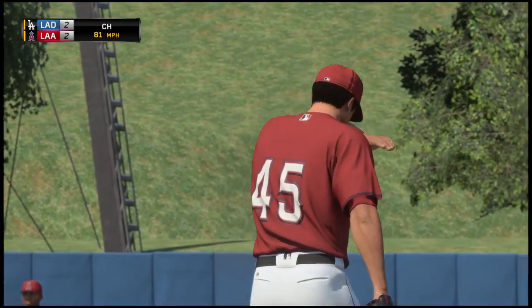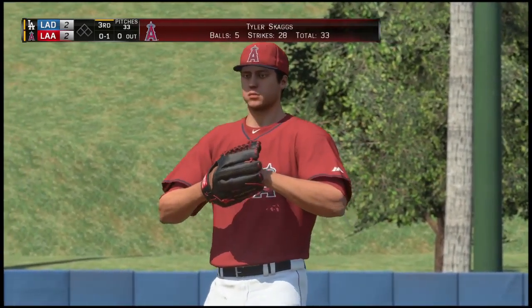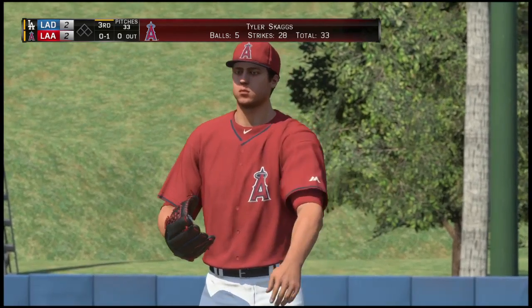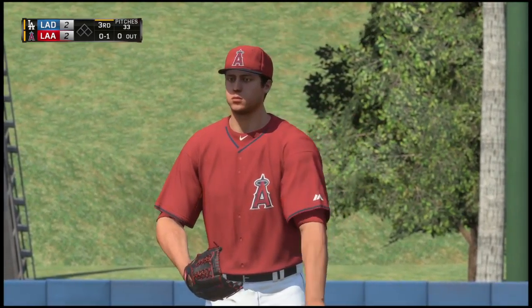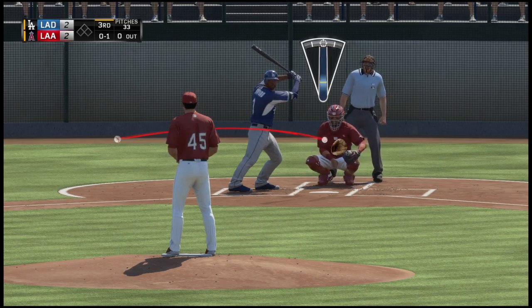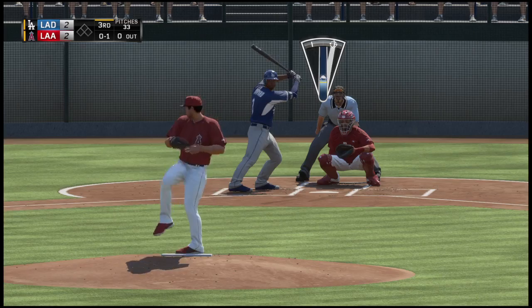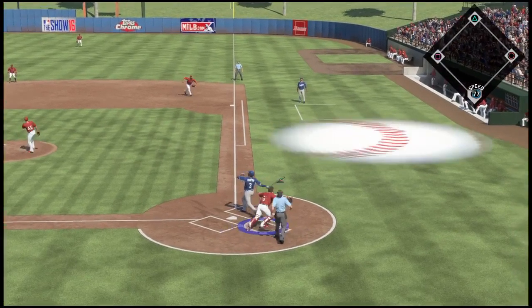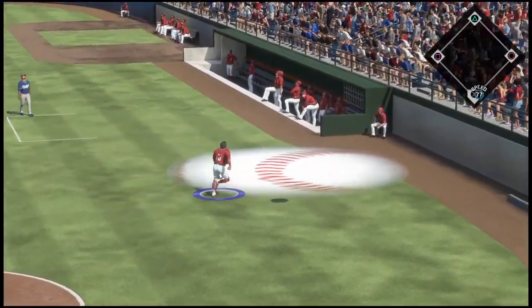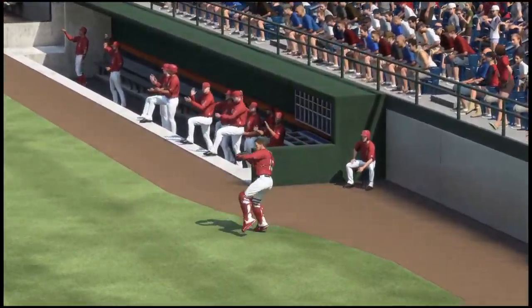There's a strike at the knees, 0-1. You see his pitch count here so far. He probably won't get a chance to throw too much longer here in a spring training game. Into the windup. Here comes the 0-1. Now he lifts a high pop-up, drifting into foul territory on the right side. And he's retired, 1 away.